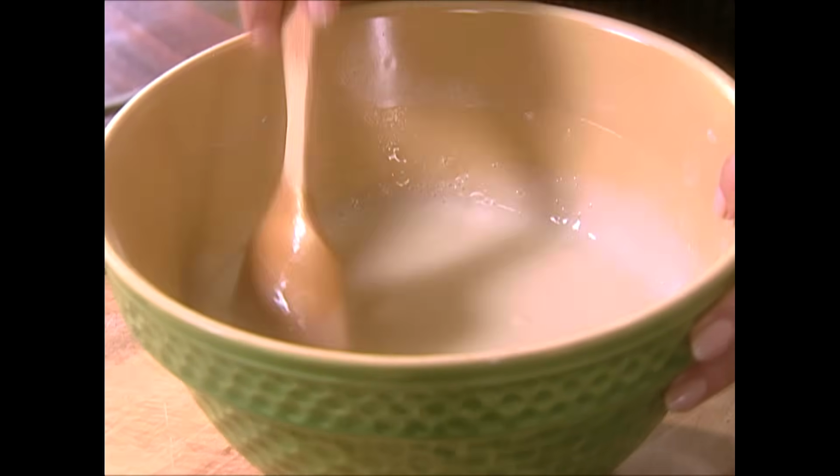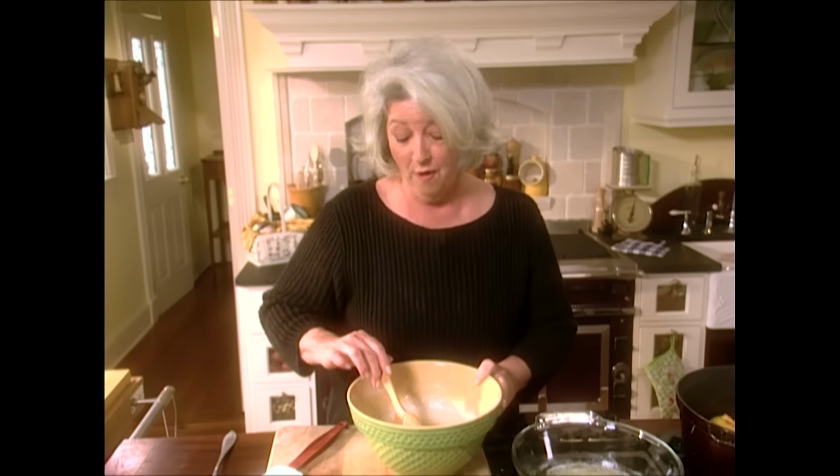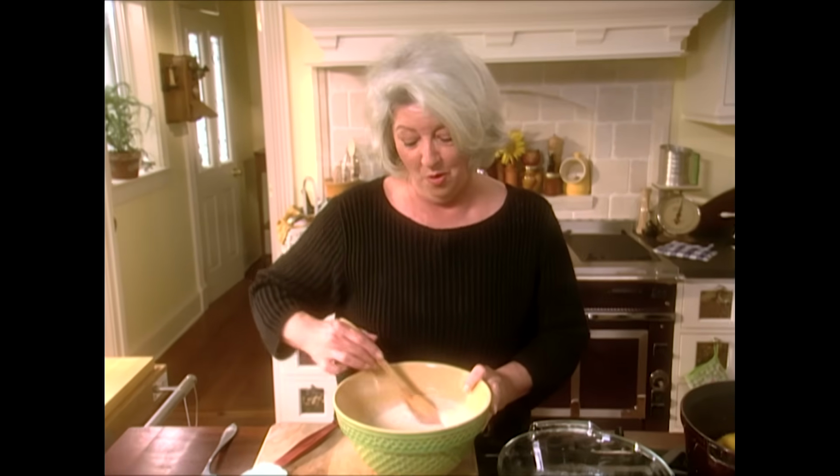Remember, y'all, the key to this dish is self-rising flour. If you've got flour in your pantry and you're not sure what it is, go ahead and add a teaspoon of baking powder to it. It won't hurt it. If it's self-rising, it'll just puff just a little bit more, but it won't hurt it.